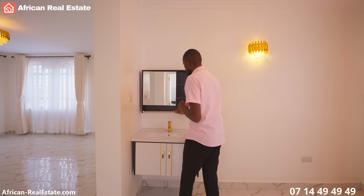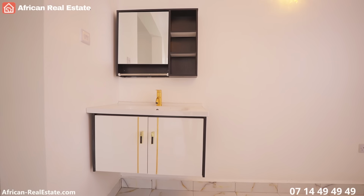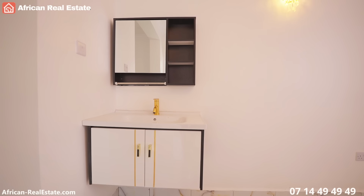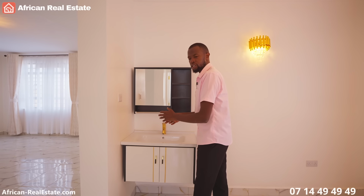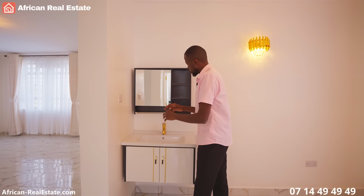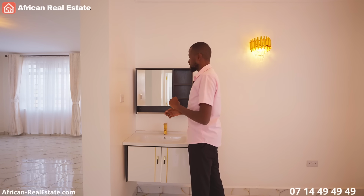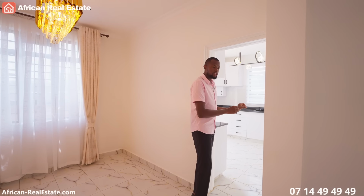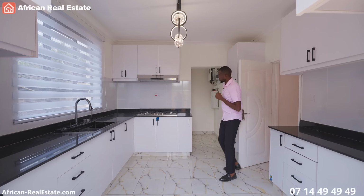Also, the contractor was able to give this client some compartments over here where you can keep your not washing detergents. Zinaitwa nini hizi? Yeah, the hand wash. Thank you, my camera person. The hand wash and maybe a towel. From the dining area, you get an opening over here which is taking you to the closed kitchen.